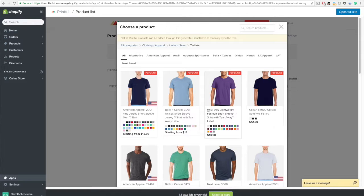So yeah, this shirt is $13. If you were to get it wholesale, you'd have to buy multiple shirts. Let's say you'd buy 100 shirts at like $6 or $7 each. Here at $13, it's for a print on demand service that ships for you. So it's pretty good. All these are pretty much popular shirts you can choose from.